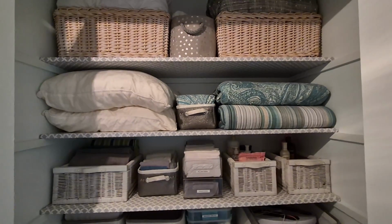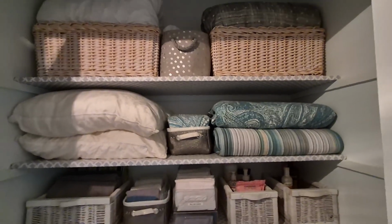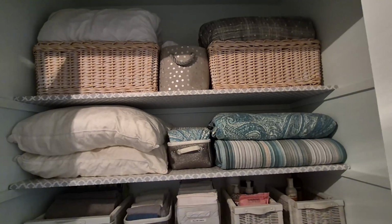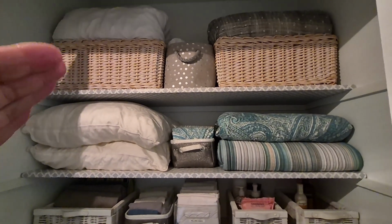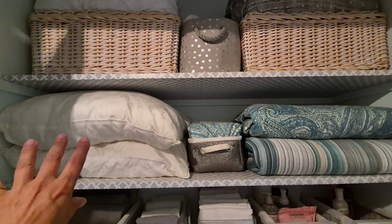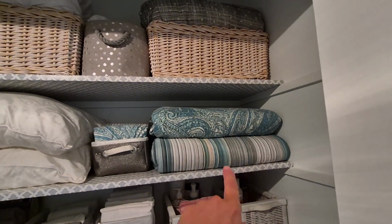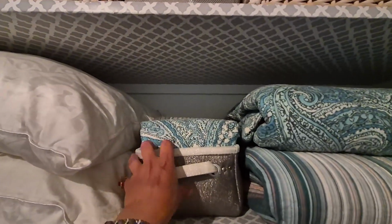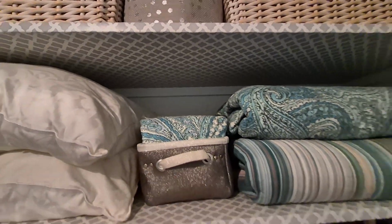Now, as I was trying to reorganize my linen closet here, I kept the 2 big baskets on the top there and had the little one in the center. I tried to create balance by repeating that. So I've got big items here, the 2 pillows, and the big items there, which are the 2 quilts. And in the little thing here, I have the matching shams for them.